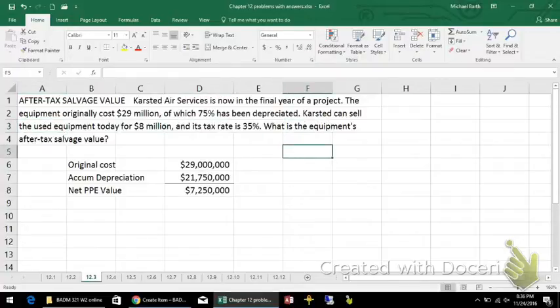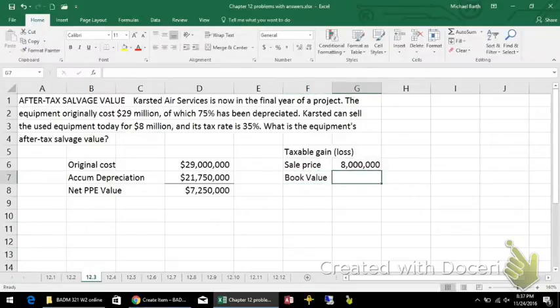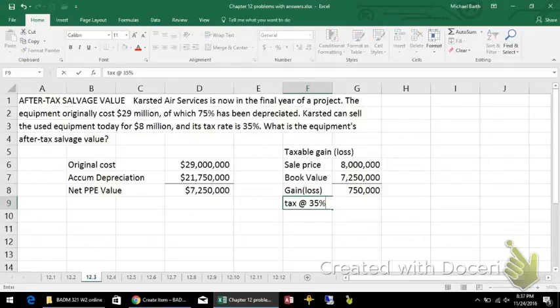All right, so the taxable gain on the sale, and sometimes it's a loss. How you calculate that is you take the sale price or the salvage price, whichever way you want to put it, and that was $8 million. The book value is $7,250,000. So if you sell it for more than the book value, you have a gain, but you can also sell it for less than the book value, and then you'd have a loss. So the gain or the loss, and this is the taxable gain or loss, is $750,000. Tax at 35%.